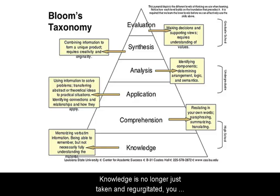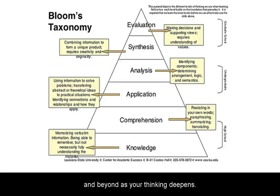Knowledge is no longer just taken and regurgitated. You must transform it and use it for application, which in turn is much more challenging. You can see in grad school the levels are much more advanced, making connections with understanding and creativity. Critical thinking is used on each of these levels. It is a very important component to being successful in college and beyond as your thinking deepens.